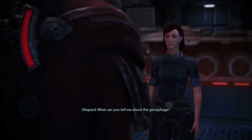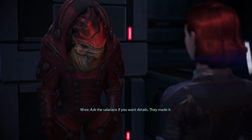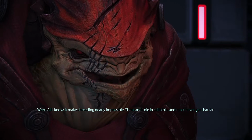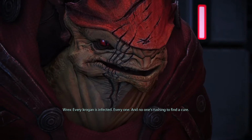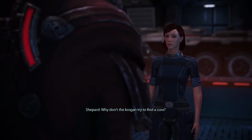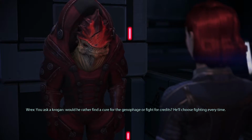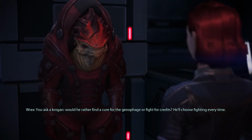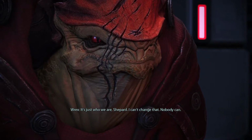What can you tell me about the genophage? For a meathead, he's surprisingly a deep thinker. Ask the Salarians if you want details. They made it. All I know, it makes breeding nearly impossible. Thousands die in stillbirth, and most never get that far. Every Krogan is infected, every one. And no one's rushing to find a cure. Why don't the Krogan try to find a cure? When was the last time you saw a Krogan scientist? Fair enough. You ask a Krogan, would he rather find a cure for the genophage or fight for credits? He'll choose fighting every time. It's just who we are, Shepard. I can't change that. Nobody can. So long, Wrex.